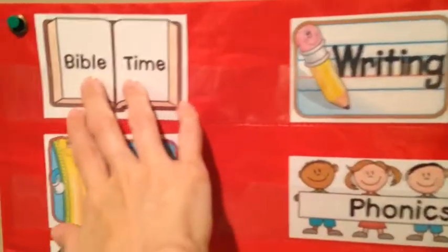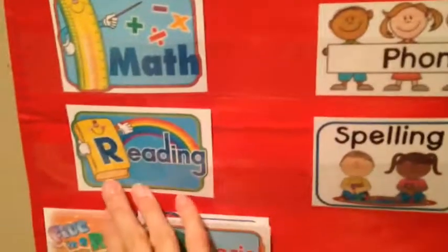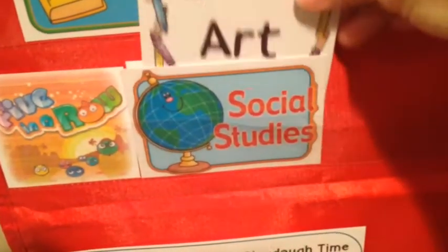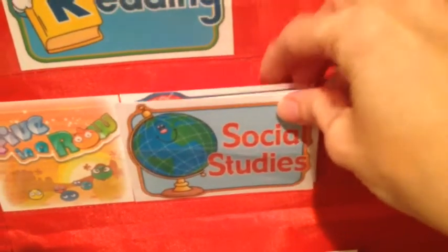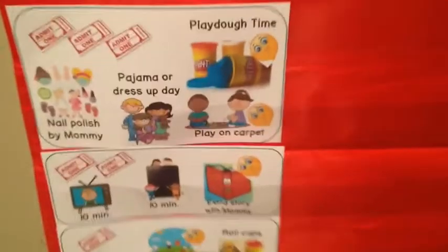Math, they'll put the thing, phonics. So it's going to ping pong. Circle time, handwriting, math, phonics, reading, spelling. And then this is 5 in a row that we'll do, and I have different cards for the different subjects that we will do with it. Oh, I didn't make a language arts one, but I need to. So that's that. And then these are the rewards they can get.